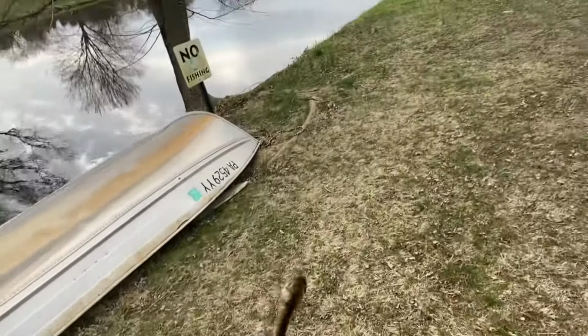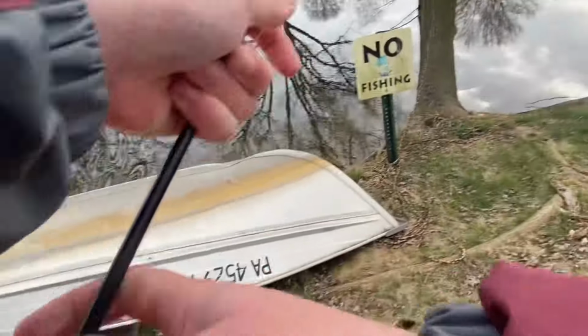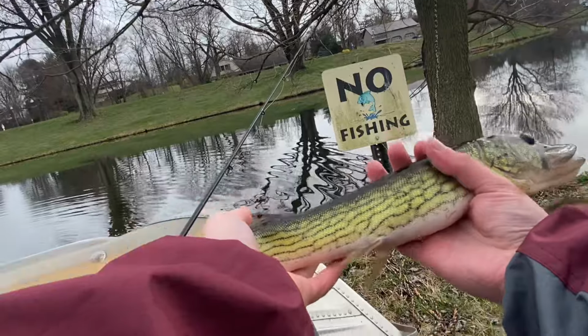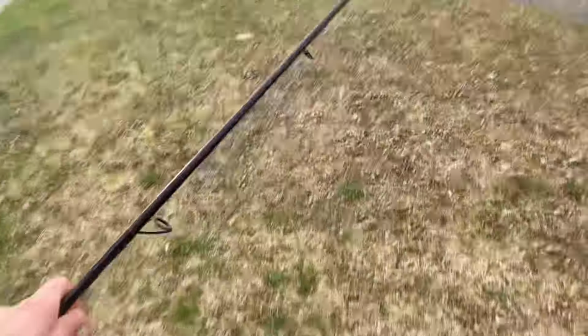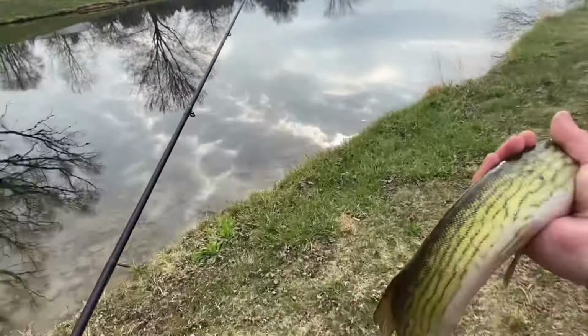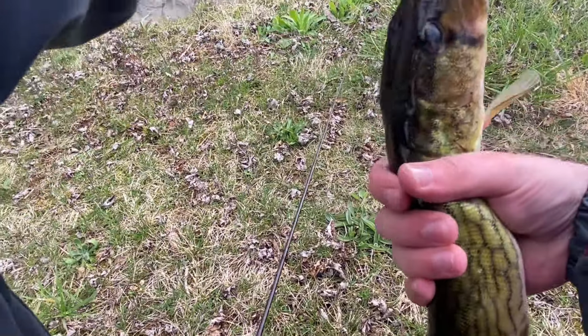Well, got the skunk out of the boat, or off the bank. I got on a boat today, but this is actually a decent sized pickerel for this pond. Look at that, right in front of the no fishing sign. There's no golfers out here teeing off though, so I think we'll be fine if we fish over there. But good first fish is probably, if I had to guess, 18-inch pickerel or so, 17, 18 inches.